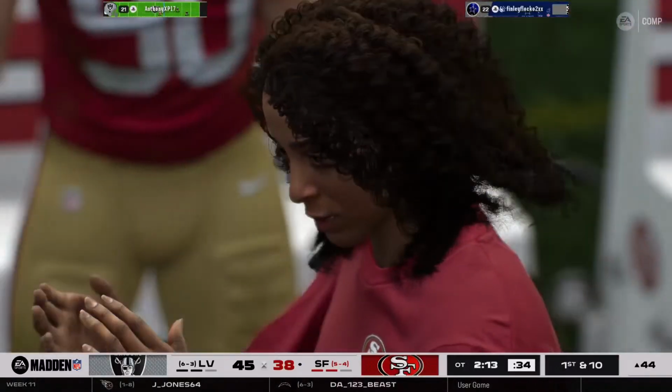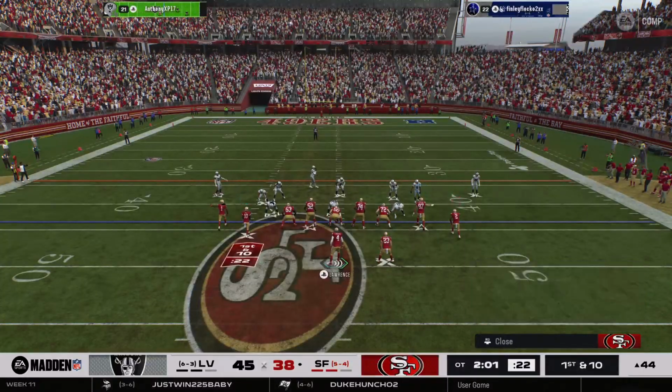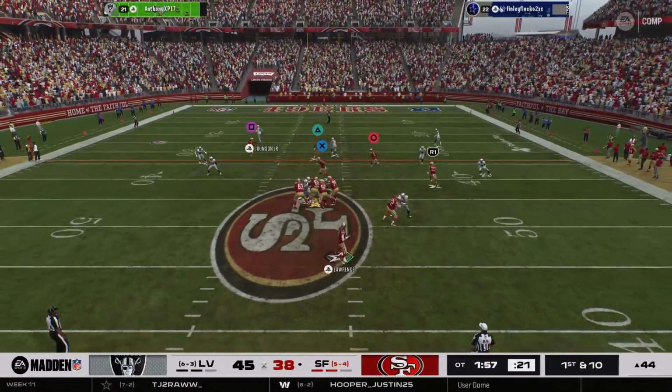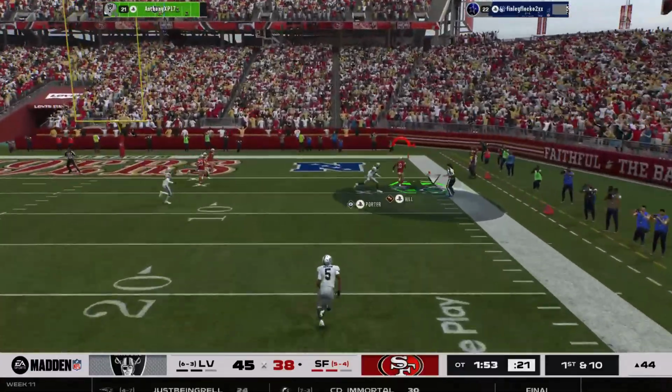And that right there is about the best you can hope for against double coverage. Good chunky yards, and more importantly, Brock, you don't get burned taking a risk. Yeah, it's really the defense that gets burned, and that is just demoralizing. You got double coverage, you got what you want, and 2 guys can't stop one.